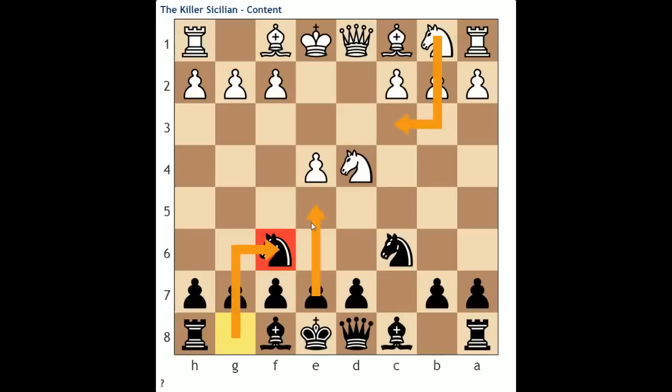And the comparison between these lines is obvious, like they lead to similar structures, but the Kalashnikov, in my mind, is just a more flexible way of playing this position. And Tony makes the point that the Kalashnikov can actually be more positional than the Sveshnikov. The Sveshnikov has some very, very sharp lines. The Kalashnikov does too, but you can play the Kalashnikov in a more positional way because you haven't committed this knight.